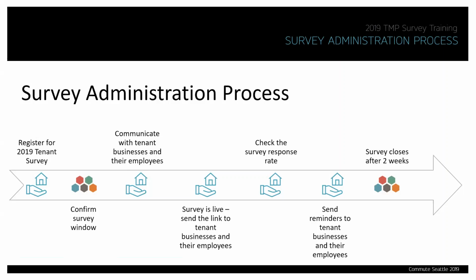You can send reminders to tenant employees and tenant business leads that have not completed the survey yet. Commute Seattle will close the survey on the last day of the survey window, for example, Friday, October 25th. We will also confirm your building has met the 50% response rate threshold for a successful survey.